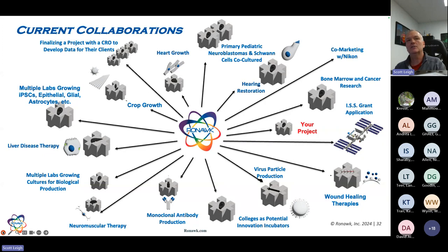Her challenge is it's way too expensive to grow those cells up. She has identified us as a game changer because we bring her cost down 80 to 90%, which makes it feasible for her to look for funding to possibly make a heart. I like the one out on the right: we are currently working towards an application to get our blocks onto the International Space Station. That would just be cool.